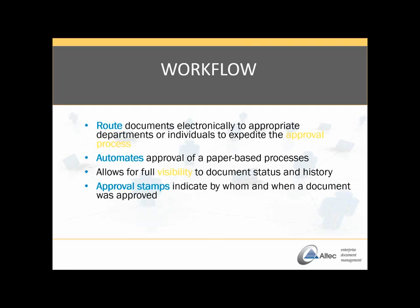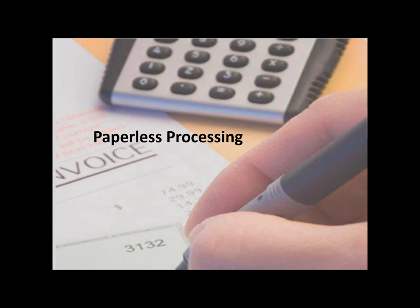Okay. Another module we have is workflow. And again, the purpose of workflow is that it electronically routes your documents around for review and approval. It allows you to electronically track your documents so you know exactly where it's at, who's working on it, how long it's going to take before it's completed. And it also gives you visibility to the documents that need to be reviewed and approved. And also it has a full audit trail. So you can go back at any time and know exactly who approved or who denied it and why and when.